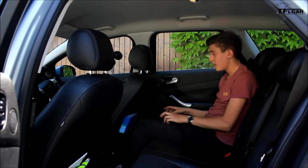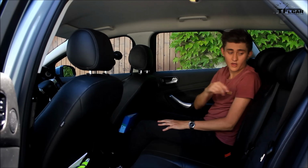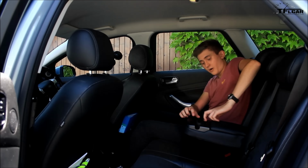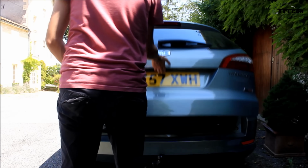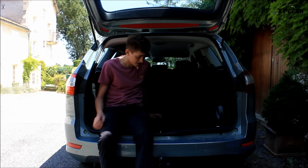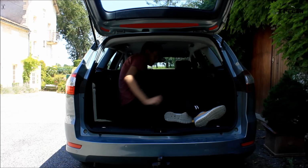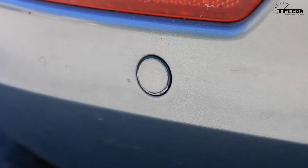This being a family car, there's lots of legroom and lots of headroom, and the seats are extremely comfortable. Passengers also benefit from a centre armrest with cup holders and also a little compartment there. With the seats up, the Mondeo's boot's actually quite large at 537 litres, which is more than enough for all of your dogs. If you push down the seats, that volume increases to 1728 litres. If parking is an issue, you can spec a reversing camera.